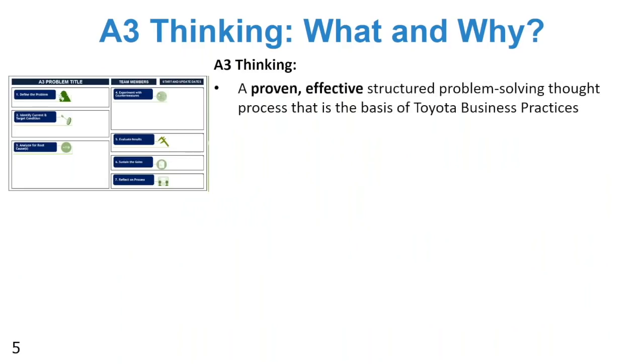So A3 thinking. It's a proven problem-solving process. It's used across many industries with very good results. So this is kind of an industry standard when it comes to problem solving. And it's the basis of the Toyota business practices. So that's where I learned A3s.